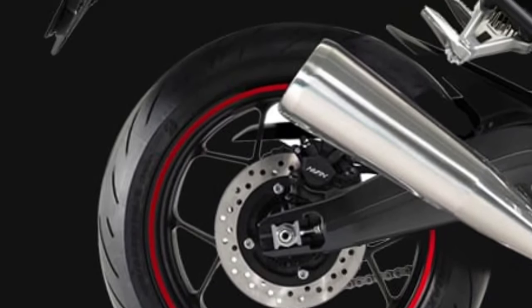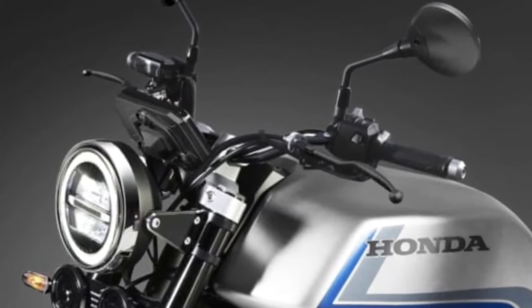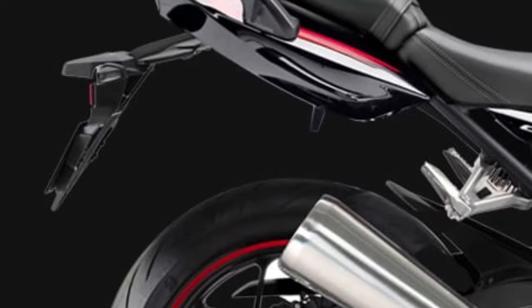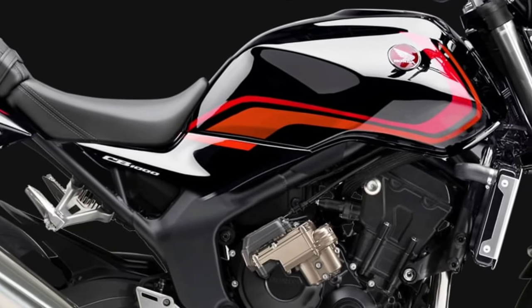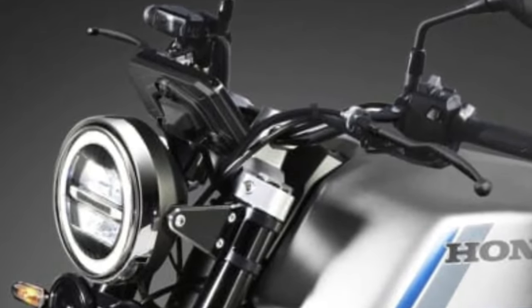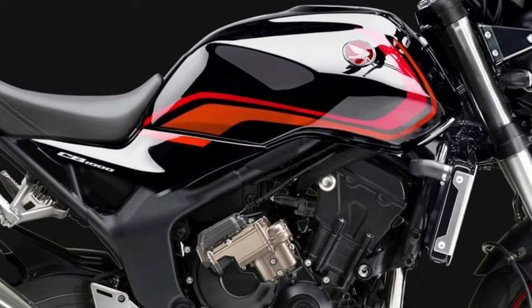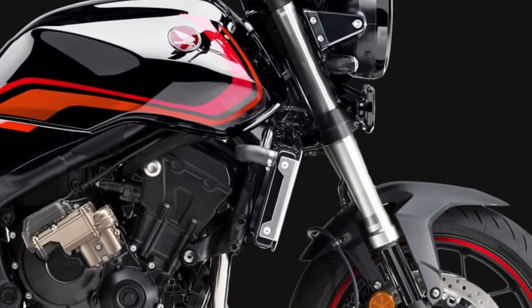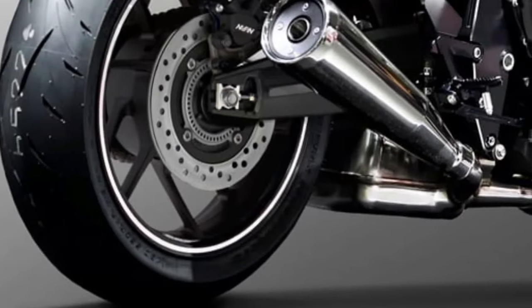Engine and performance. Powering the 2026 CB1000 is a redesigned 998cc inline-4 engine, which promises to deliver both increased horsepower and torque compared to its predecessors. The new engine configuration enhances throttle response and acceleration, making it ideal for both urban commuting and spirited weekend rides.